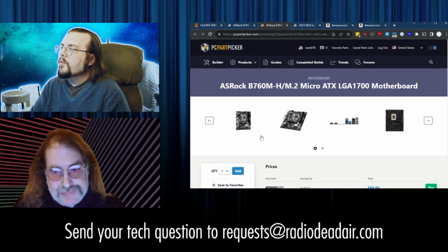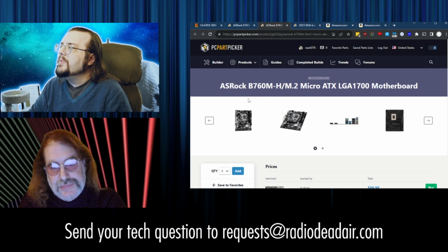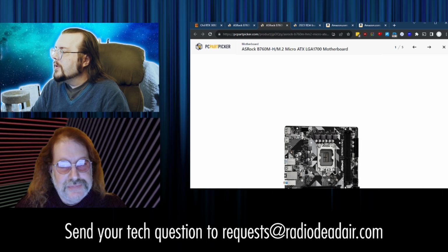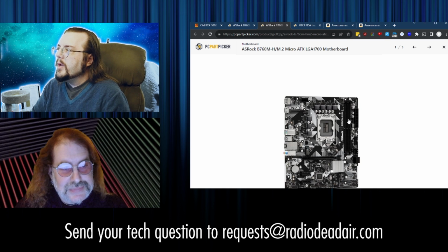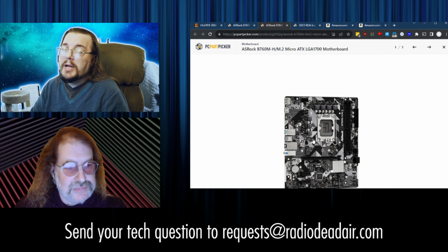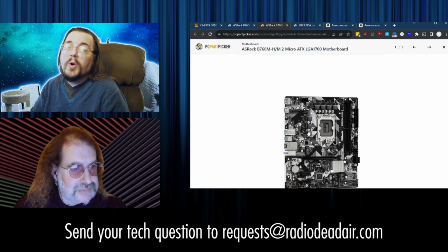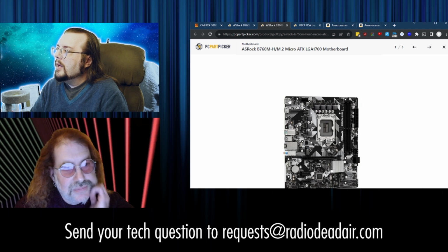I picked the lower end version of this. Mine was the ASRock B760M H/M.2 Micro. Wow, what a thrilling name. This one comes in at $90, which is not a bad price for this. However, you do have to make some sacrifices. You'll notice that the VRM cooling on this board is not that significant. Now, that's not a huge issue because this is not an overclocking board. You can't overclock anything that's not a Z edition motherboard. So it doesn't matter what CPU you end up putting in here, you can't overclock. So we're not worried about the VRMs on there.